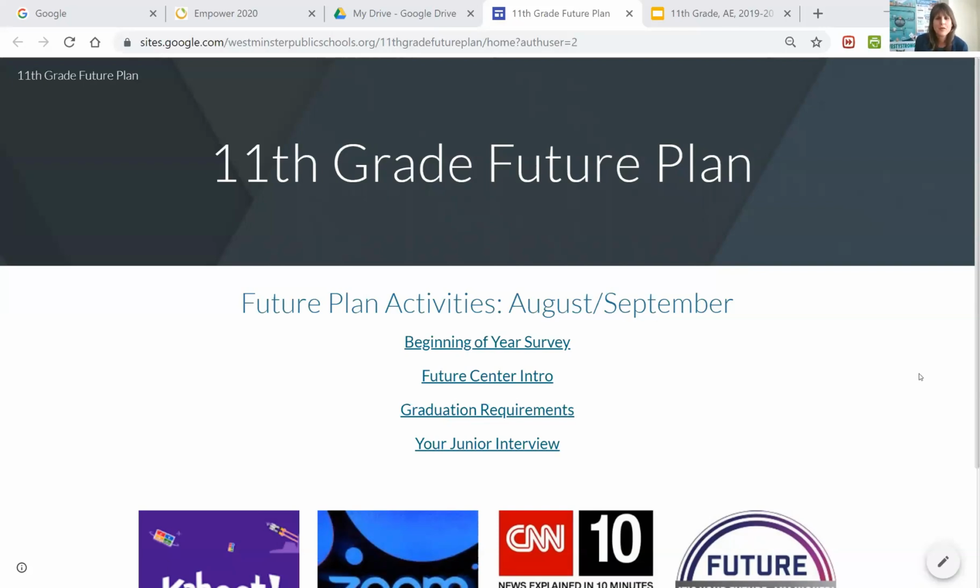All right, so here is the 11th grade future plan website. This website matches what is found in Empower. I'm going to show you that next. But a couple things I want to point out to you. We did put these in a website form so that you could look at it anytime very easily. You can look at it on your phone, you can show a parent. So hopefully it makes it a little bit clearer about all the things that you're going to be doing this year.